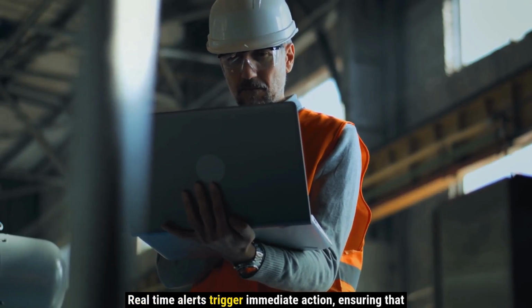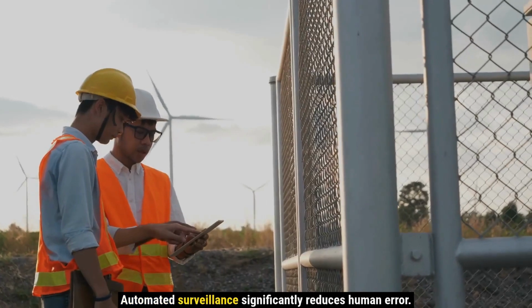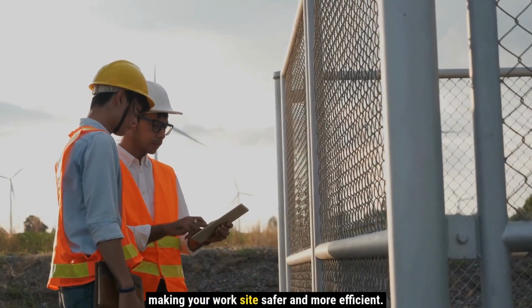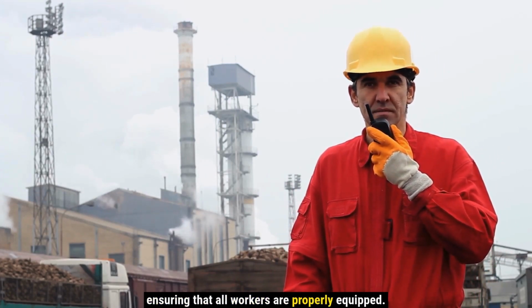Real-time alerts trigger immediate action, ensuring that potential dangers are addressed before they escalate. Automated surveillance significantly reduces human error, making your work site safer and more efficient. It even detects PPE and welding work compliance, ensuring that all workers are properly equipped.